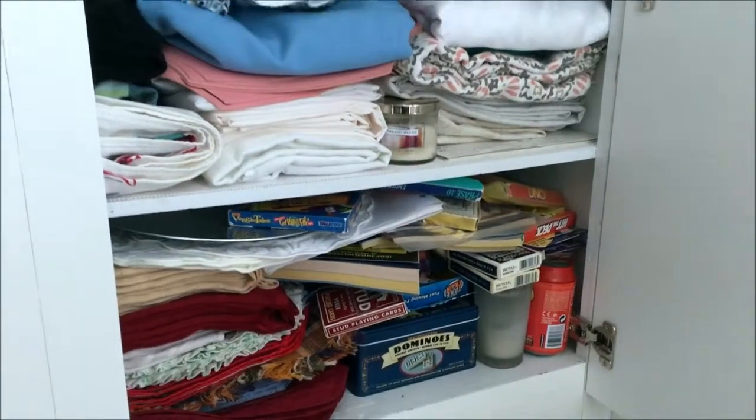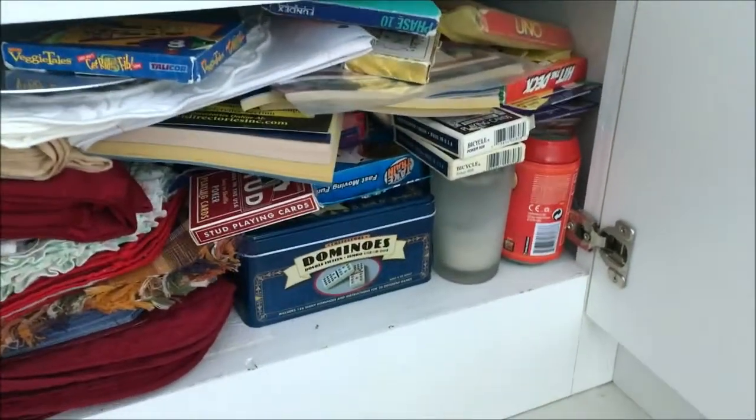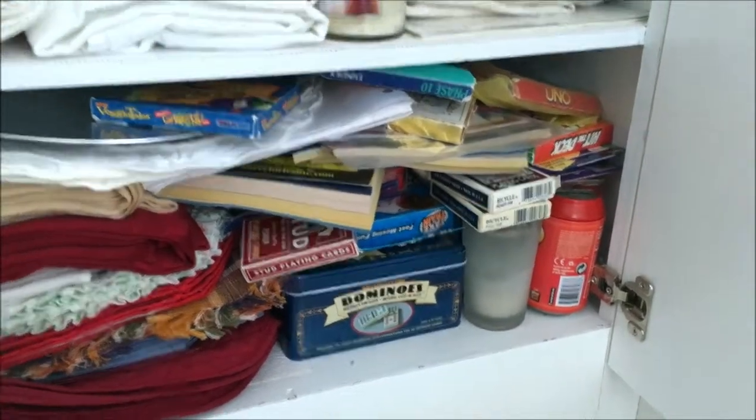So this is another area in our home where we have some games stored. So I'm going to just pull everything out and then reorganize it.